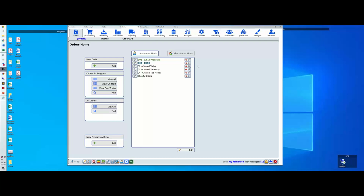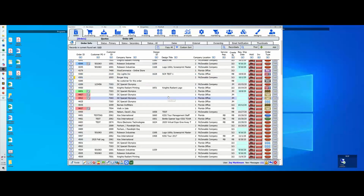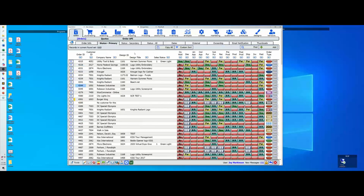But I'm just going to show you one very simple feature in our software, and that is order status. So you guys have a lot of orders you're always working on. And in our system, if you go to view all orders in progress, you get a quick list of all the orders you're working on. And I can break them down by company and date and design and order type. So we have a concept of order type, and you can create your own order types. But I can click on status, and this is even more important. And I can see what the status is on each of these orders.